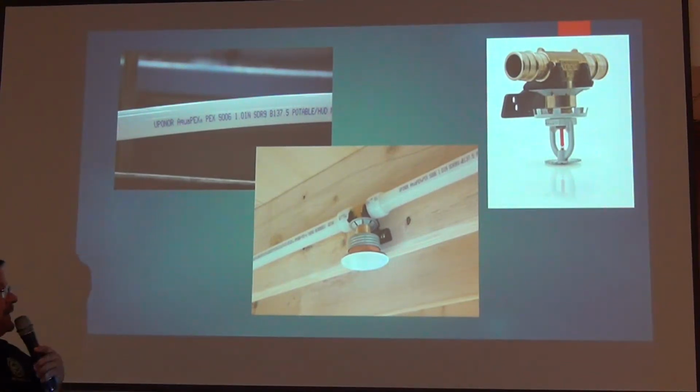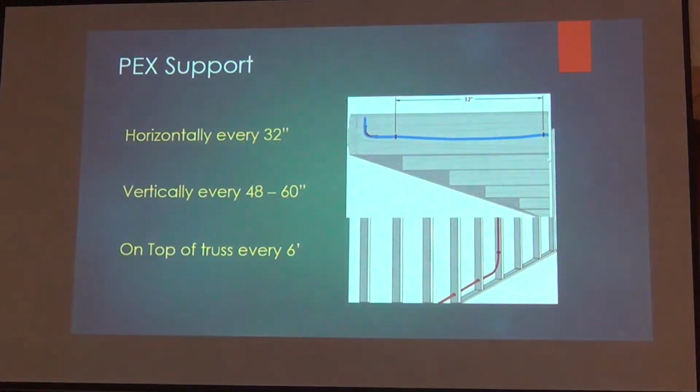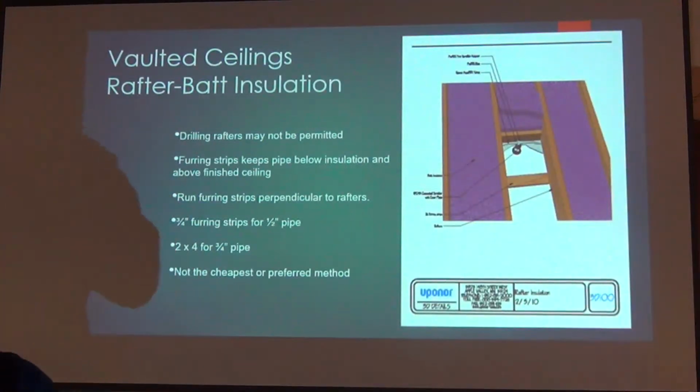All right, the sprinkler heads have to be attached to the brass fittings, they have to be rated for the room and the exposure in the room. Your securing of the pipe is basically the same as all your PEX requirements, 32 and 48. But when you're running the loop in the attic space, there's multiple ways to run it. You can run it below with furring.